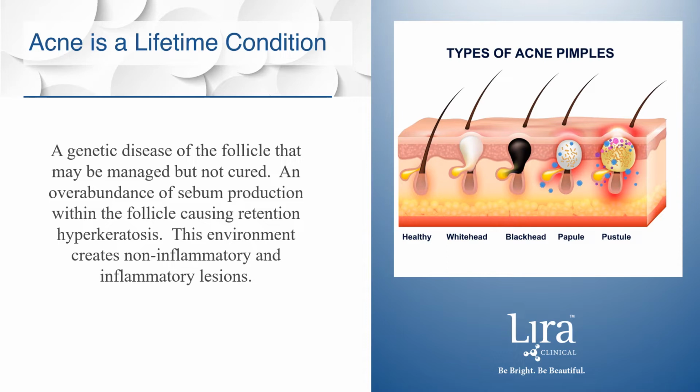Acne is a lifetime condition, a genetic disease of the follicle that may be managed but not cured. Yes, even clients that have taken Accutane can struggle with problematic acne later in life. Acne causes an overabundance of sebum production within the follicle, causing retention hyperkeratosis. This environment can create both non-inflammatory lesions, such as blackheads and whiteheads, or more damaging inflammatory lesions like pustules, papules, nodules, and cysts.